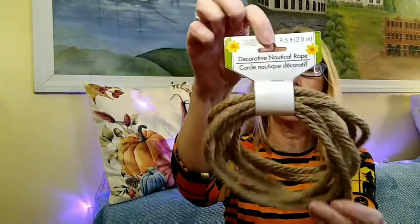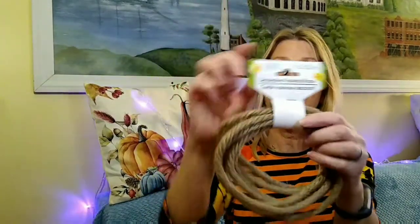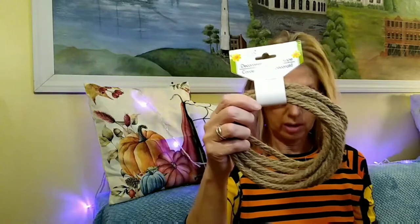I also did find some more crafting items. Again, these will go in my sister's crafting box. If they're things I think she won't use, like I said, the adult stockings that I do, I'll be able to use some of the items in those. So this is decorative nautical rope. This is good for all kinds of crafting. It's 9.5 feet by Floral Garden, so I picked that up.